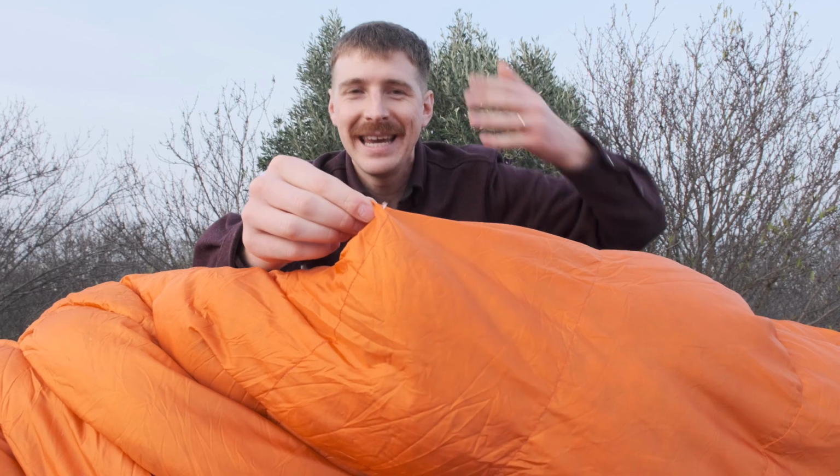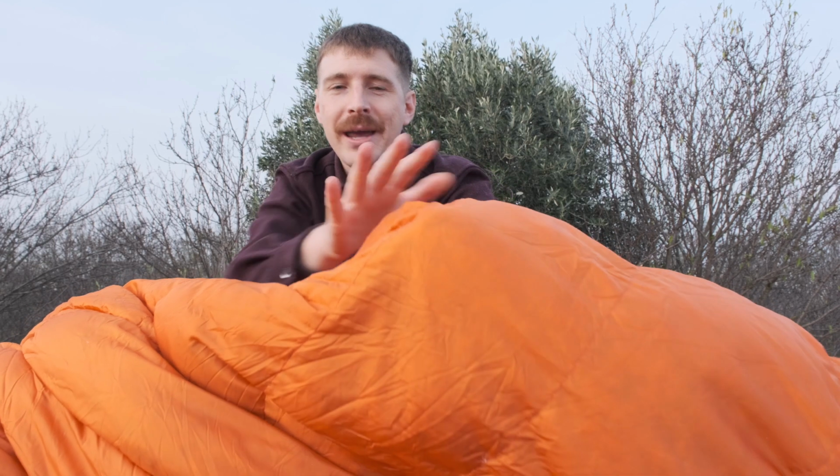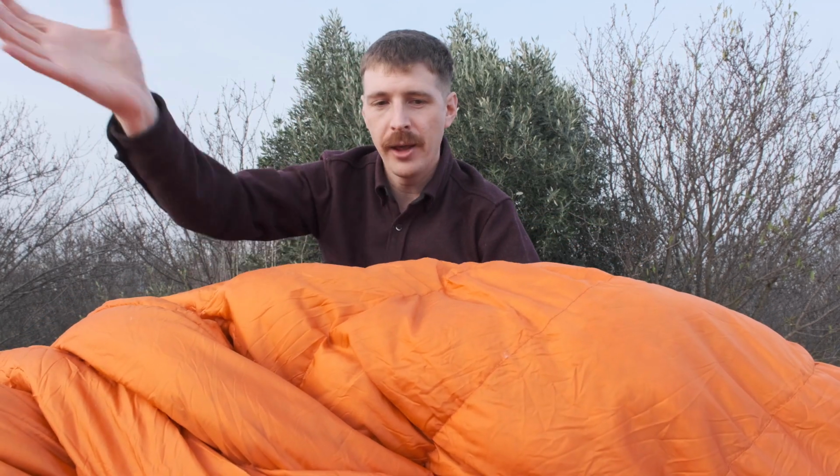Find the area where the down is sticking out, put your hand inside from underneath and then try and grab the base of that feather. There you go. And pull it right through. That way you'll keep the insulation on the inside. Over time, if you were to keep pulling those feathers out, eventually your garment would lose its insulating capabilities.